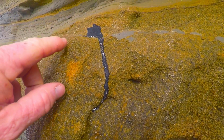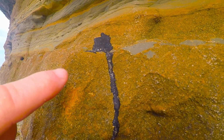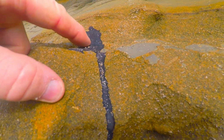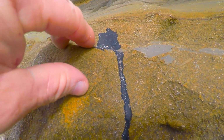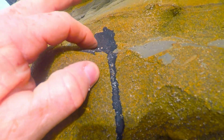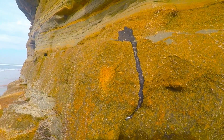There's something you see right here. This is what we call natural tar, or what they would use back in the day, the native people would use this, as they call it, pitch. And they would use this natural tar that seeps from the ocean floor, and this natural pitch, they can heat it up into a liquid, and as it dries it gets really hard like this, and it's kind of sticky. So it's just like kind of the stuff they put on the roof of your house or on the street, that kind of tar smell. And if you smell it, you can put it on your finger, you can smell it. It smells just like tar.